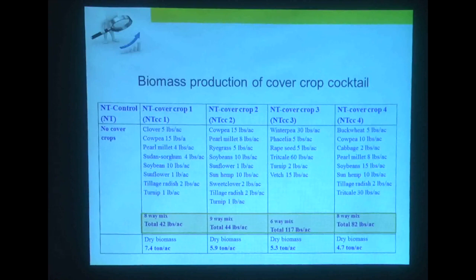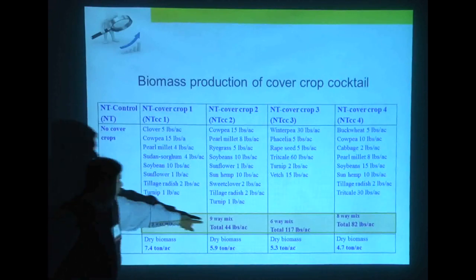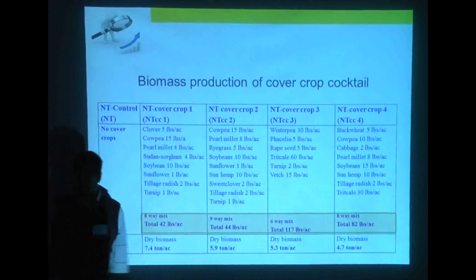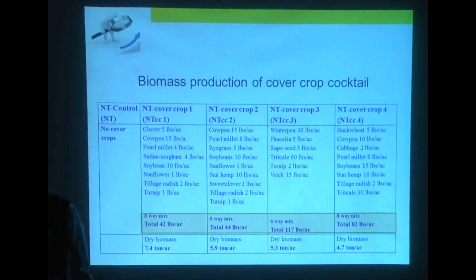And look at the second one, which we used 44 pounds, 9 different types of cover crop, but it didn't produce that much. That means, again, mixing a lot of cover crops will not guarantee you produce a lot of biomass. So you have to think about the mixing, suitable mixing, and the right combination.